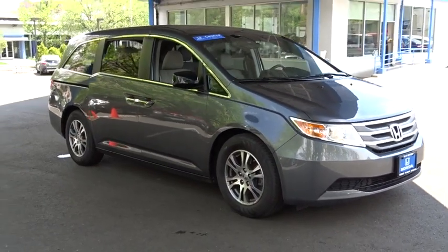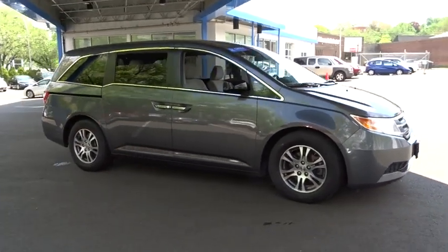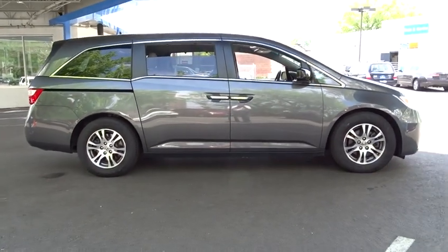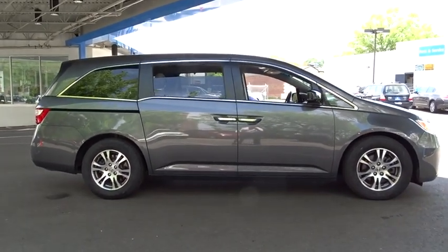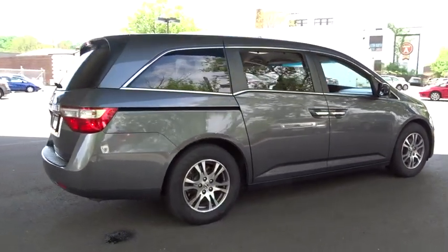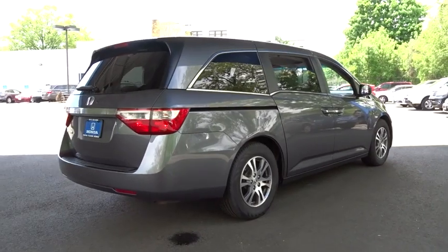2012 Odyssey. The Honda Odyssey is a showcase of distinguished style, captivating technology, and advanced safety features. A must for all families, and is priced below $25,000. This vehicle has less than 30,000 miles.